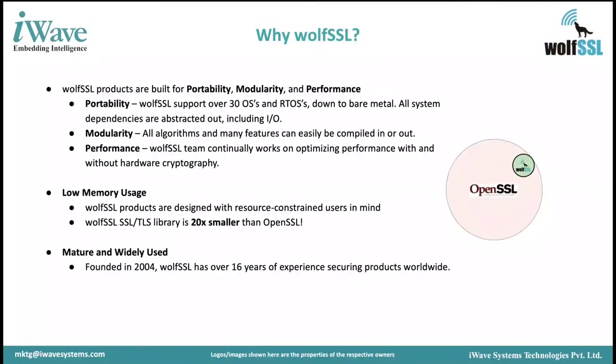So the big question we get asked is, why should customers and users choose wolfSSL? We think there's a lot of great reasons, and over the next few slides here, I'm going to call out some of our favorites. So first of all, wolfSSL products are built for portability, modularity, and performance.